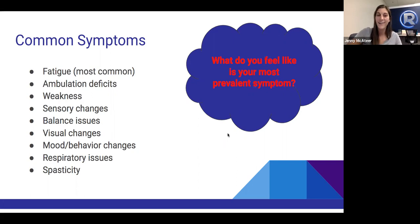Oh yes, and cognitive changes, yes. Cognitive changes for sure. Good OT work there, Karen.